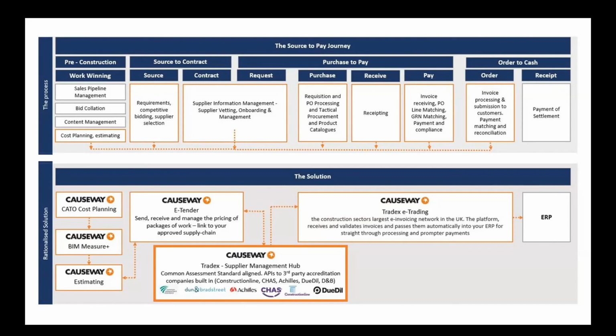Finally, we looked at their accounts payable process and how the Causeway TradeX solution could drive efficiency. So this company were historically processing their invoices manually. So invoices were being manually sent for approval and manually keyed into their ERP solution. They had been looking at other ways of moving forwards, such as OCR solutions.